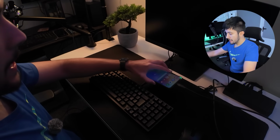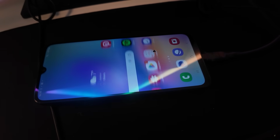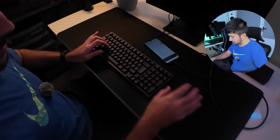which has our keyboard, mouse, and monitor. The mouse seems to be on and connected. We've got a cursor on the screen. I wonder if keyboard support works. Oh, keyboard support does actually work as well. But yeah, no Samsung DeX, unfortunately. So we don't have an output on our monitor.